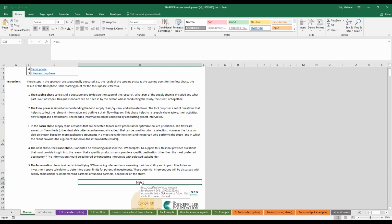If anyone has a question to clarify one of the phases, please use the chat for that, and my colleagues will take a look at that and answer them when needed.